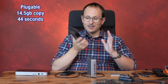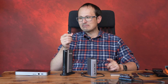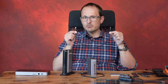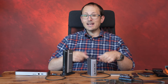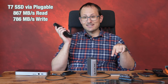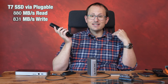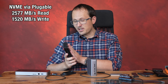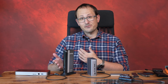But here's the funny thing. For a company that's so forward-thinking, the cable that ships with it is just not high enough quality. I thought that there was something bottlenecking this unit, and it's actually the cable they ship it with. So when I switched it and used the cable that ships with the CalDigit, it actually performed better. So the T7 performance jumped from 786 and 867 up to 831 and 880, putting it at the head of the pack. And the NVMe also did better that way, getting 1520 and 2577. So a shame that a unit over $200 is shipping with a subpar cable. An easy fix, but still a pain.